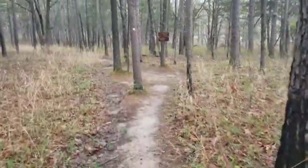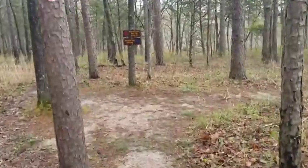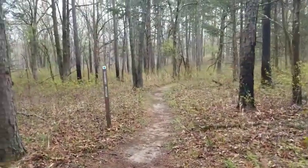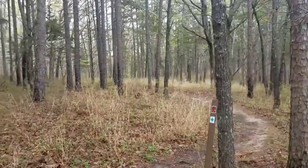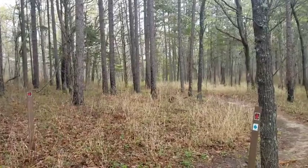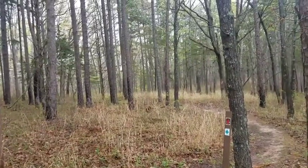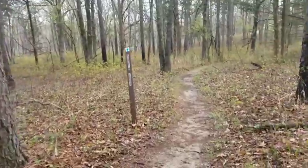All right, now we're coming up to where the South Loop joins up. And down this loop we will find campsites 5, 6, 7, and 8. It will come out, you could probably almost see it, I think, in the wintertime, where the South Loop will join back into the North Loop just down that way. It's not that far away, maybe 150 yards or so. We're going to go back this way on the South Loop.